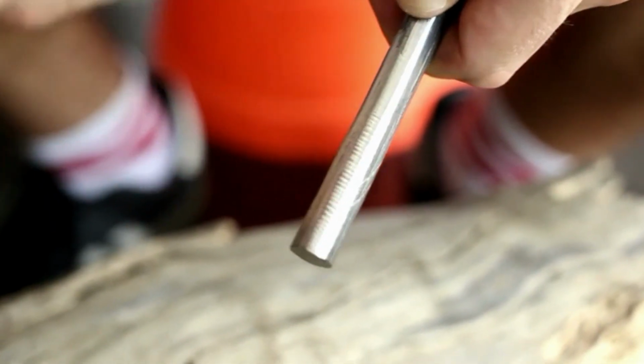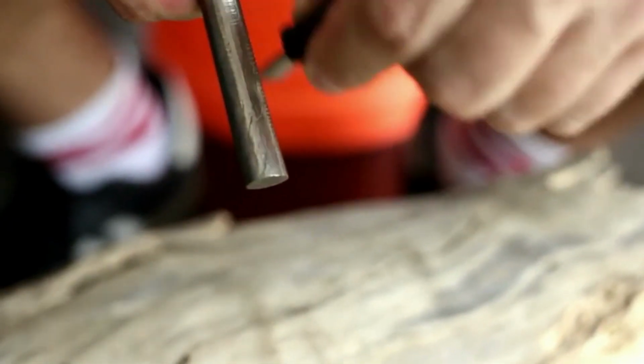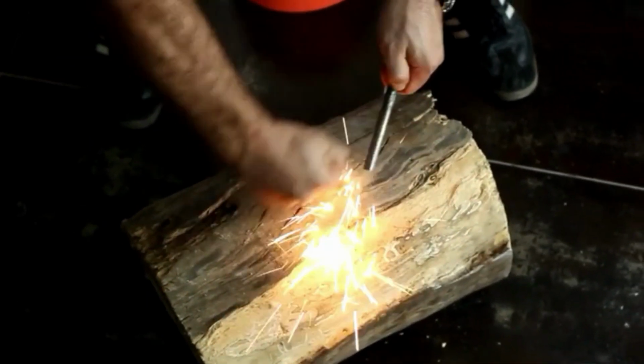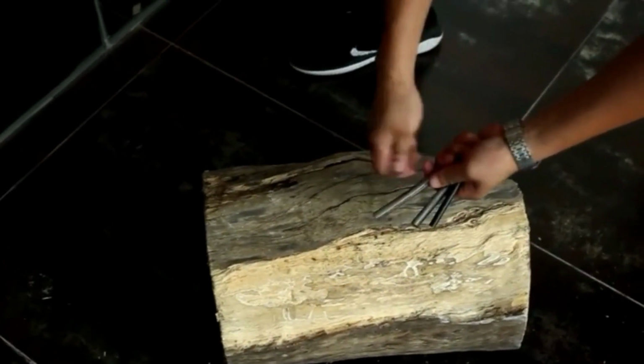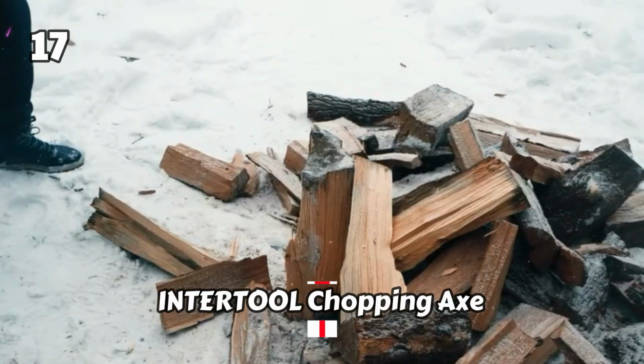Featuring 6 striking edges made from durable steel, it produces a powerful shower of sparks, suitable for various outdoor activities like camping, hiking, or bushcraft. Whether you're at high altitudes or facing challenging weather, this fire starter provides the confidence to quickly ignite fires for warmth, cooking, or signaling. Number 17.